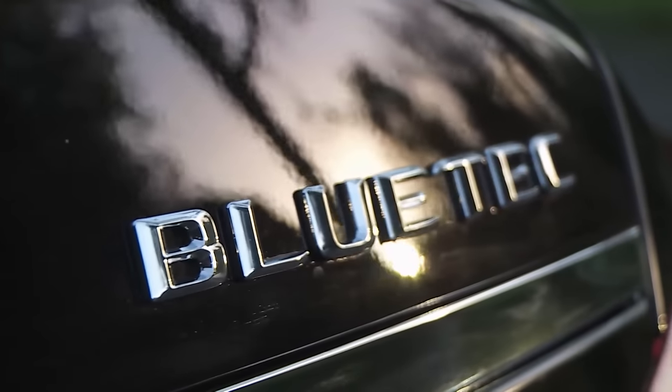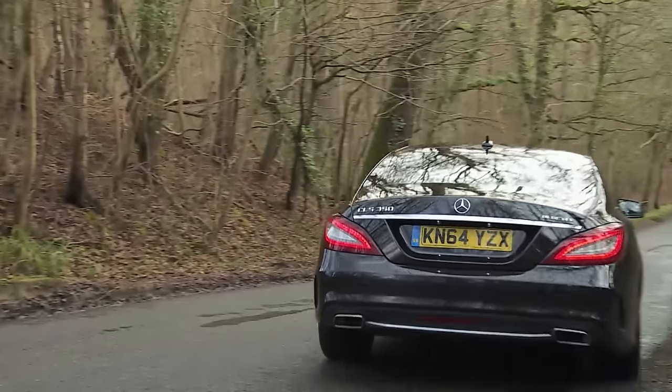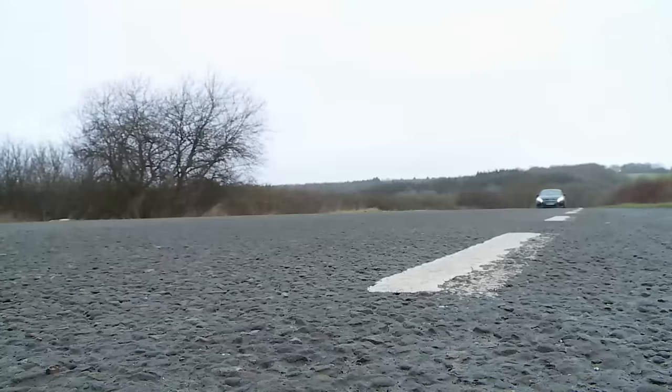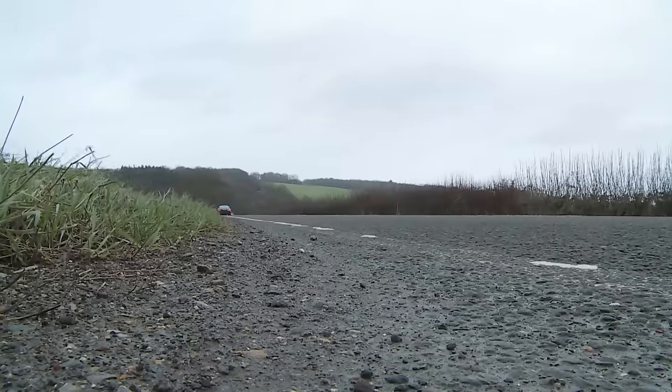All the ones on offer are reasonably pokey, even those of the two mainstream Blue Tech diesel variants that almost all CLS customers choose. The entry-level 2.1-litre four-cylinder power plant has been cleaned up and detuned from 204 brake horsepower to 177 brake horsepower. Hence the badging change in this revised Mark II model from CLS 250 CDI to CLS 220 Blue Tech. It's still quite acceptably rapid though, 400 Nm of torque, enough to deal with the 0-62 sprint in 8.5 seconds, and that's en route to 140 miles per hour.